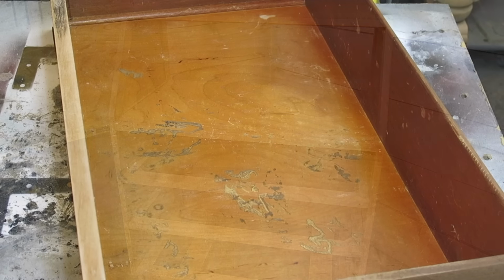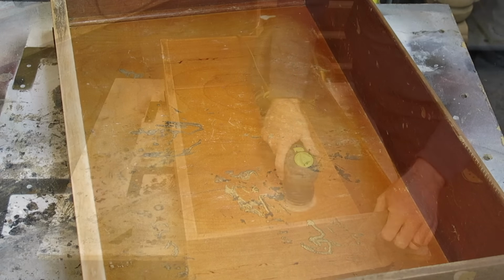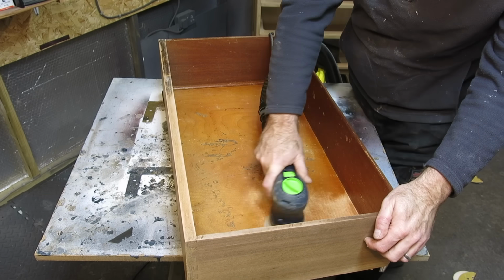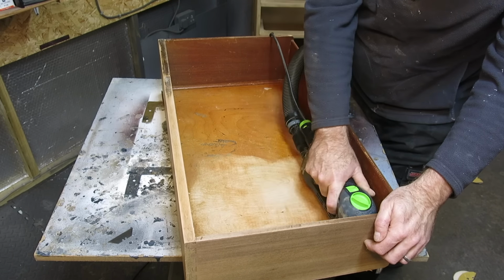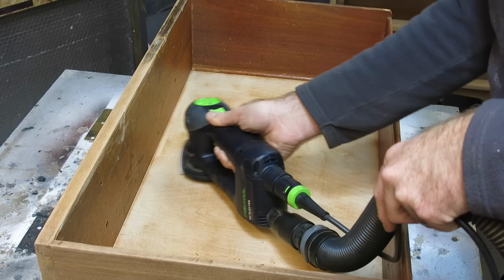As I mentioned at the start of the video, this has been used as a tool chest, so the drawers were in a bit of a sorry state. They definitely needed attention and they got completely sanded and refinished.